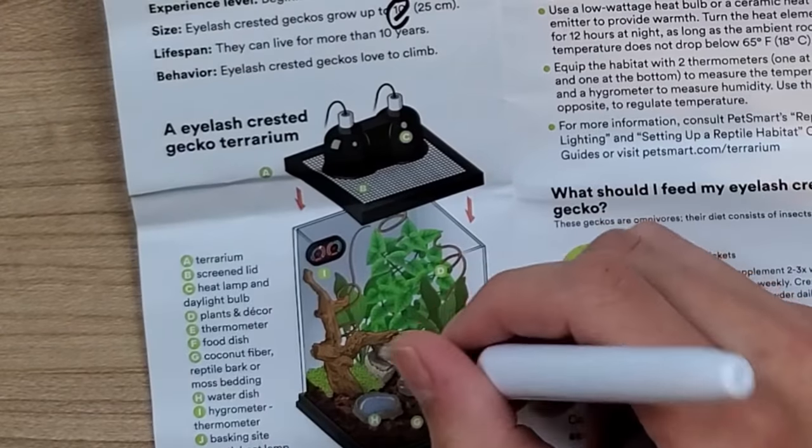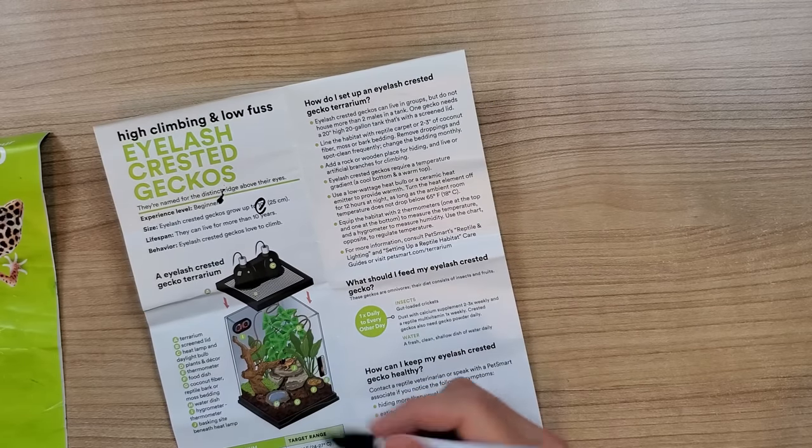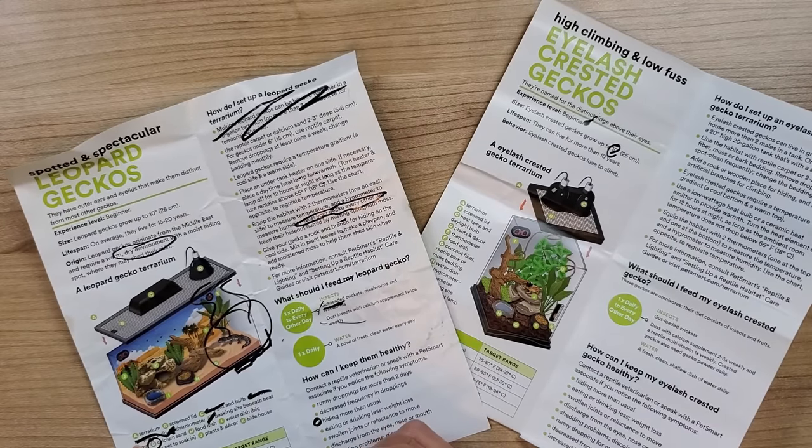Let's look at the picture. We've got the little boy there. We can't forget his eyelashes. Very important. The terrarium lid, heat lamp and daylight bulb, blah, blah, blah. We'll just go through here and see what it says, and then I'll come back to this. I forgot to look at the temps on this one, but honestly, it's not bad.